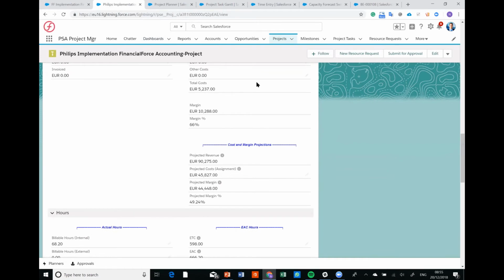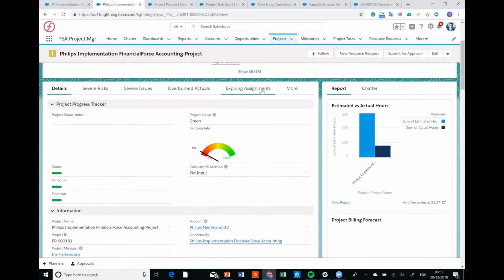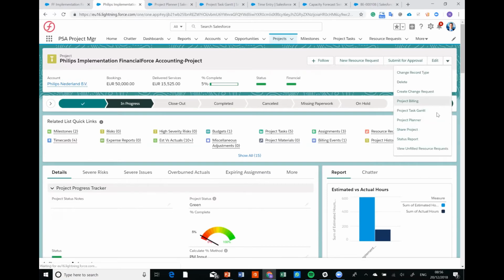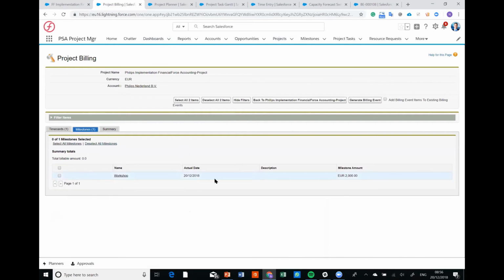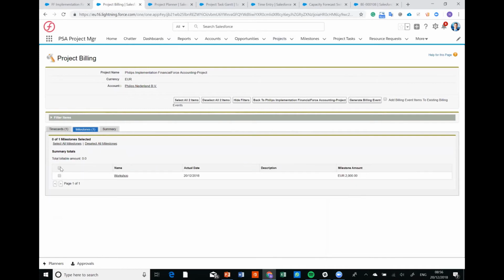Moving on from that, so let's say we have all our information and it's towards the end of the month, and our finance people are saying, can we now bill our customer? So it's a simple click again to do a project billing, which then tells us that we have a time card and a milestone that we need to bill, a workshop of 2,000 euros and a time card. Okay, in this instance, I'd want to select my time card, and I want to select my milestone as well, and then generate a billing event.